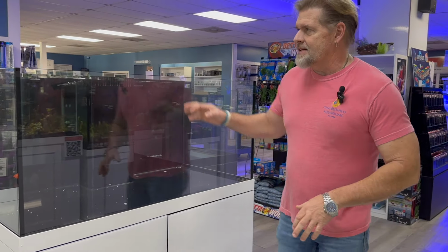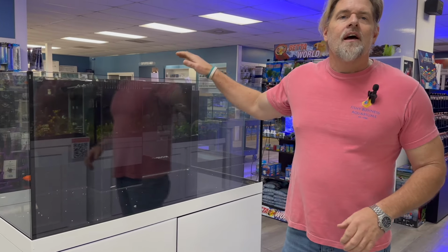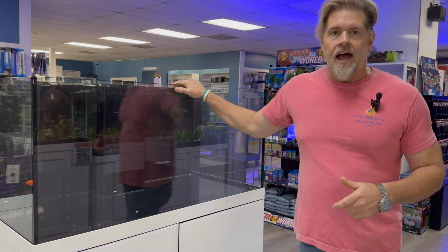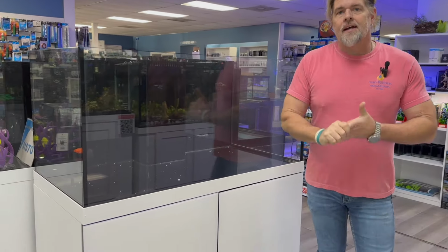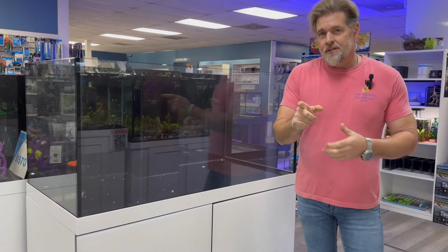Because we just unboxed it, I haven't had time to get all the little foam components out of it. We just got in the new Pro Clears. So there are new Pro Clears now. If you haven't seen them in the last week or two, they are starting to come back in. We even have on the way a Peninsula version. So you definitely want to check that out. It's a really cool room divider that should be here by the time you get here.